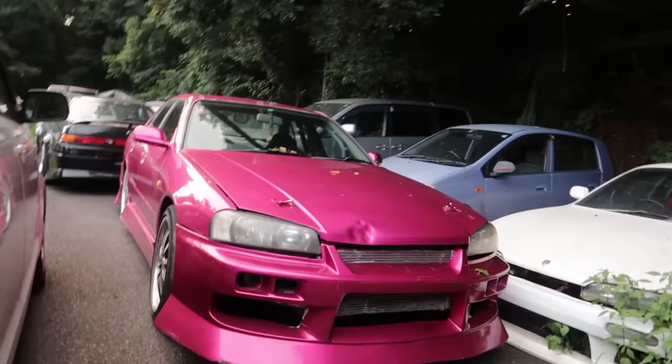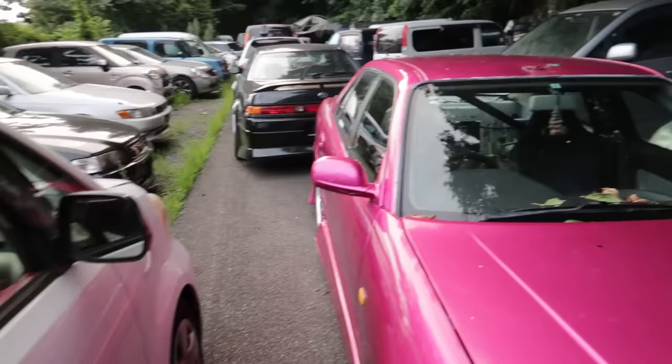I actually prefer the pink though, dude. I think you should rock that a bit more. You've got it on your S15 already. Yeah, it's true. That's what I was thinking about. This thing's rough though. Oh, well, I mean, it's not rough. It's just drift spec. It's absolutely rough. It is rough? Okay. It is rough. Dude, I like it.